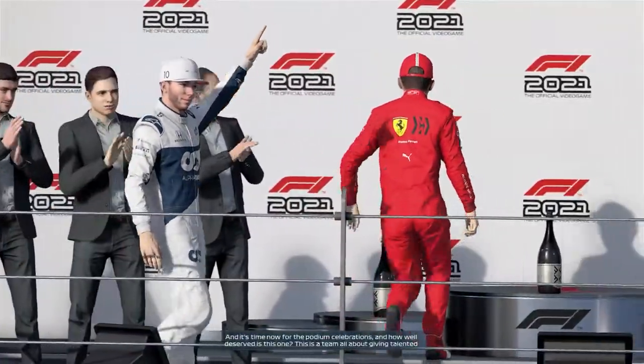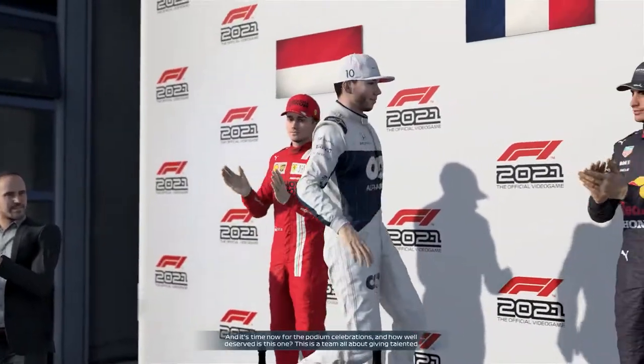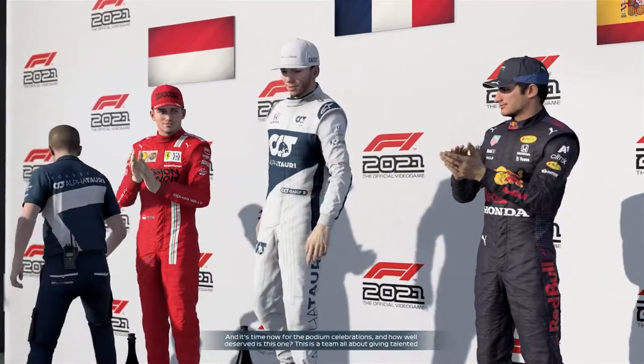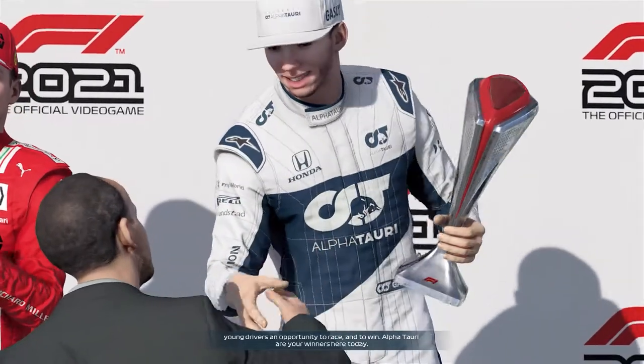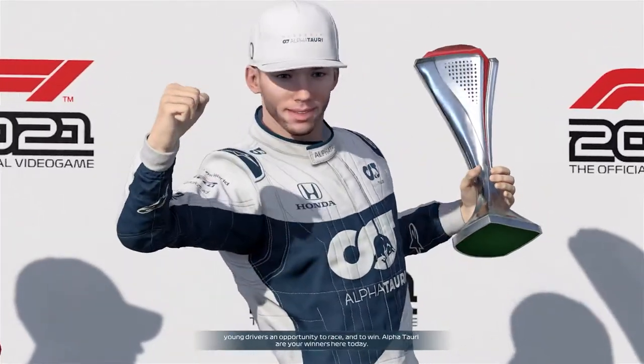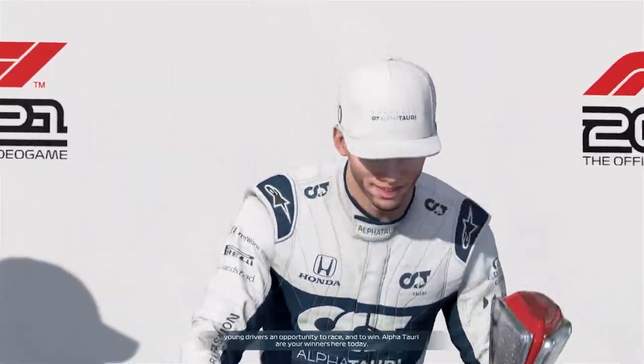And it's time now for the podium celebrations, and how well deserved is this one? This is a team all about giving talented young drivers an opportunity to race and to win. AlphaTauri are your winners here today.